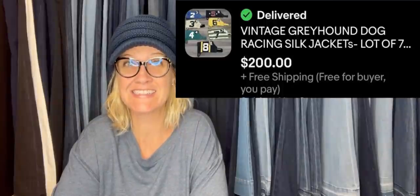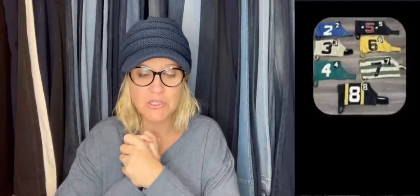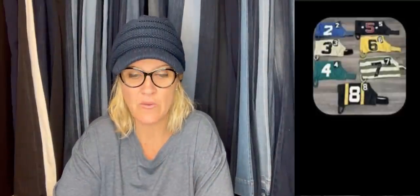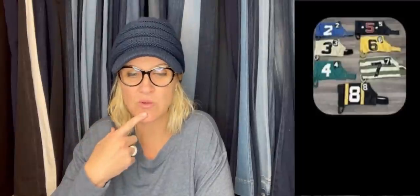Bought for $1 a piece, $7 total at an estate sale. Put up for auction and sold for $200. They are vintage Greyhound dog racing silk jackets. Talk about the unexpected. I'm not sure, number one, I would have known what these are. Number two, I think I would have parted them out. I don't know. I don't know enough about this. Does anybody know anything about this category? Let me know in the comments. Like, is a reseller buying this or a collector? I mean, it's such an odd thing.